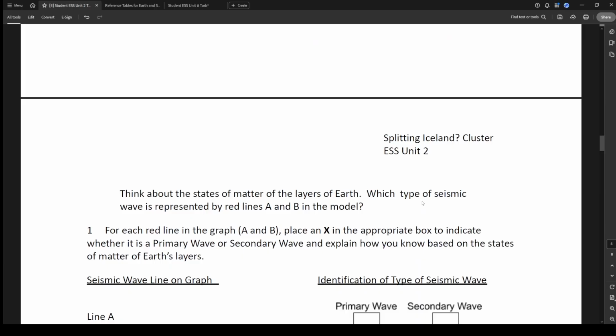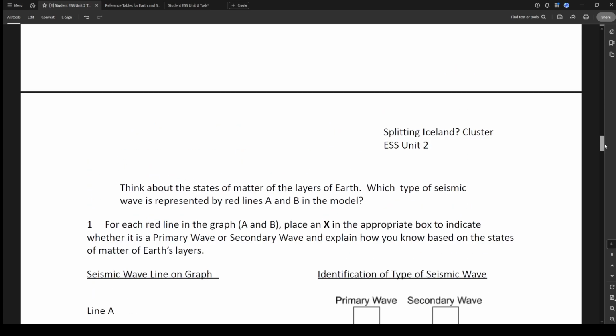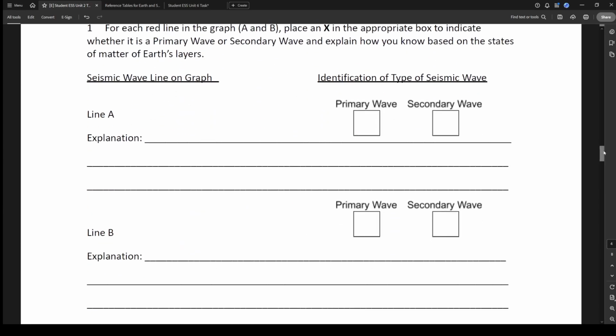So what do we got to do? For each red line, place an X in the appropriate box to indicate whether it's a P wave or an S wave. Okay, so we could just do what we said. So A is the S wave. No waves through the liquid outer core.